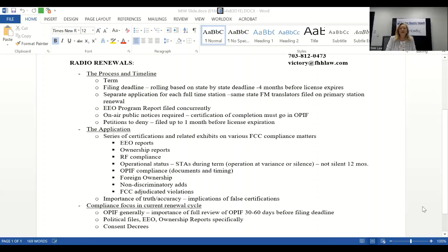It addresses adjudicated FCC violations, not violations that the station is self-disclosing, but findings from the FCC, alien ownership and control, and non-discriminatory advertising. Despite its apparent simplicity, it's imperative that the responses are thoroughly considered and that an exhibit is provided in the application for any exceptions to compliance. Failure to disclose or answering a question incorrectly could be found to be a misrepresentation to a federal agency, which can have more serious consequences even than the violations itself.